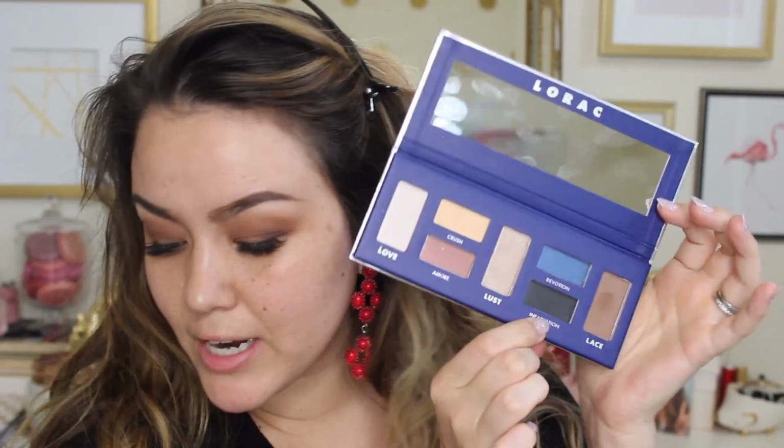Okay, I kind of want to darken the outer corner a bit more. So actually, we'll just go back into this palette. I'm going to use the shade Infatuation. It just looks like a matte black. This is the Makeup Geek Eye Blender brush. It's just a smaller tapered brush.